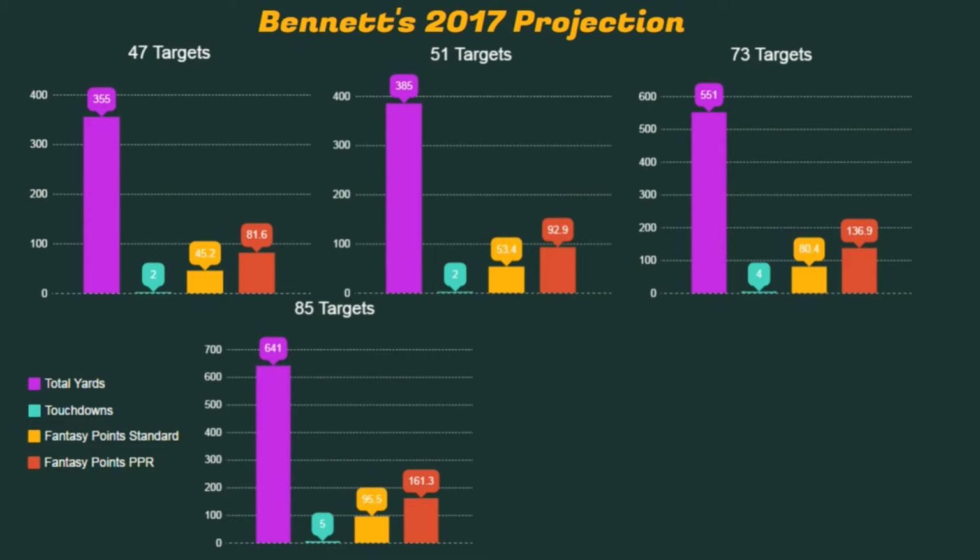In 2015, Richard Rodgers saw 85 targets, so I also did it for that, as the Packers only had 1 clear tight end in 2015, and that would be even more points for Bennett. Of course, more targets, more points, more opportunity.